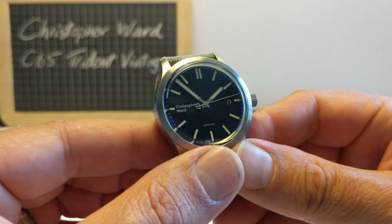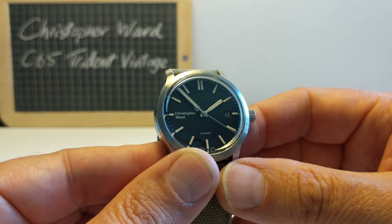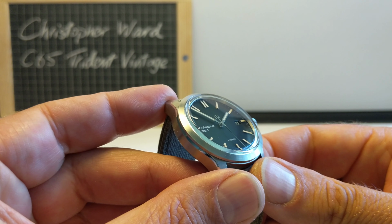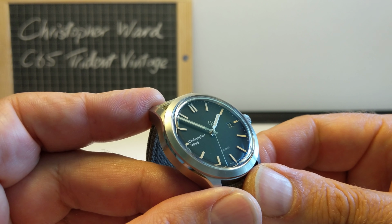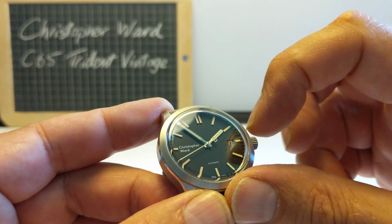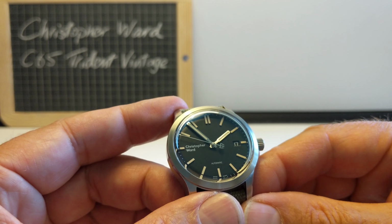It's got a date wheel at 3 o'clock, and this is white on black to fit in with the black dial. It has baton indices, and they're applied. Can you see they're not printed? They're applied indices, and they are filled with old radium Super-LumiNova. So you have the Super-LumiNova on the indices, on the baton minute and hour hand, and that glows really well in the night. Glows all night long. Very, very legible in the dark.